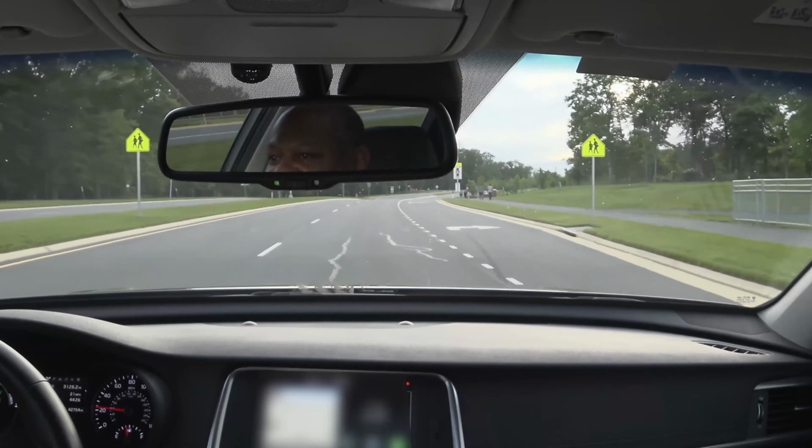Let's see how far we can go if we stick around 25 miles an hour on this road before the engine kicks in.